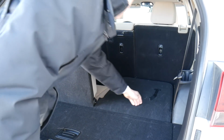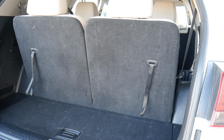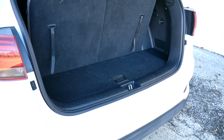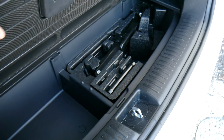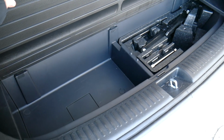But anyway, when you have those third row seats up, you'll see that you don't get a lot of storage space back here. It's actually pretty small, probably big enough to keep some groceries back here, but not a whole lot else. It is nice to see, though, that underneath the floor in this area you do have a large storage space that can hold some tools and some other odds and ends.